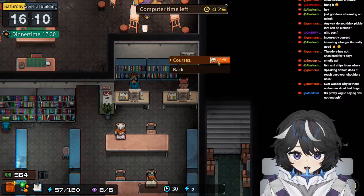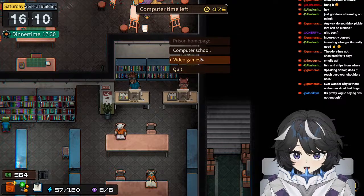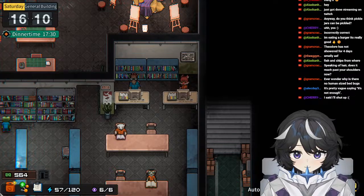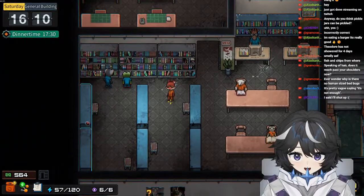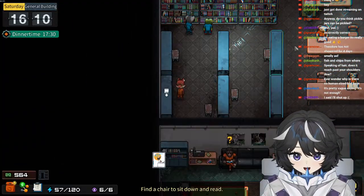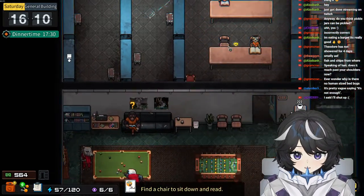I can feel the knowledge flooding into my head. This just gives you flat... Okay, if you do computer school, you just get flat intelligence experience, which is kind of fucking insane. That's hilarious. But I need the exercise manual so I can get some strength experience as well.